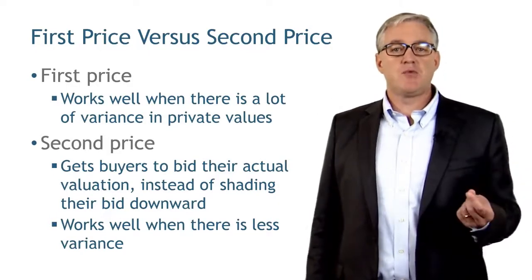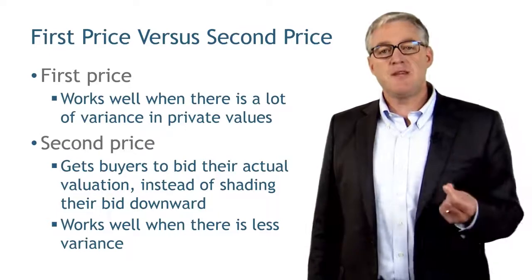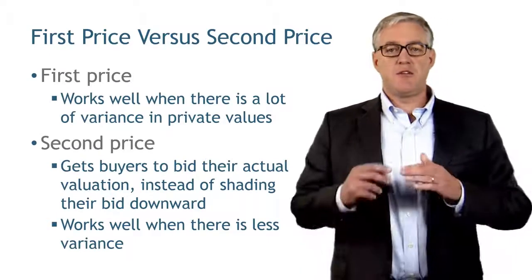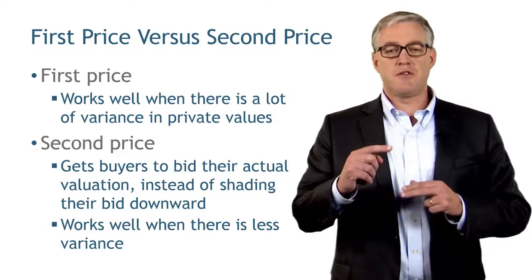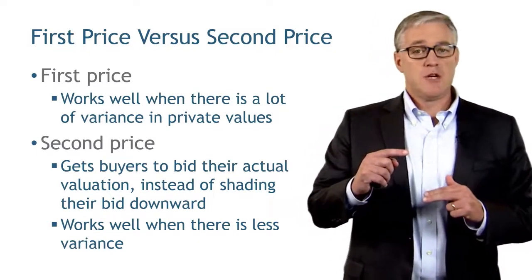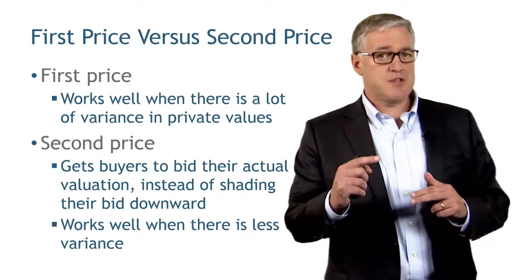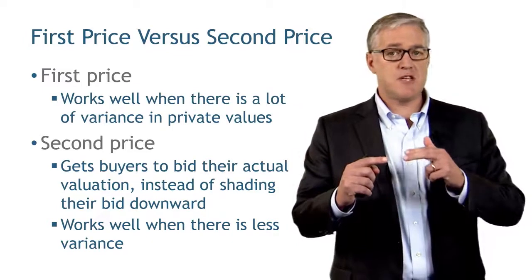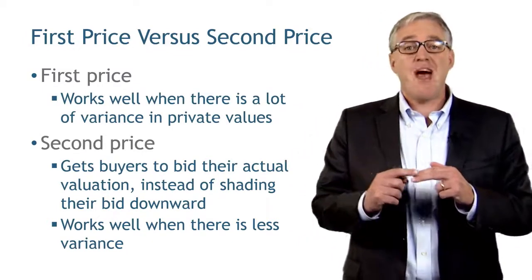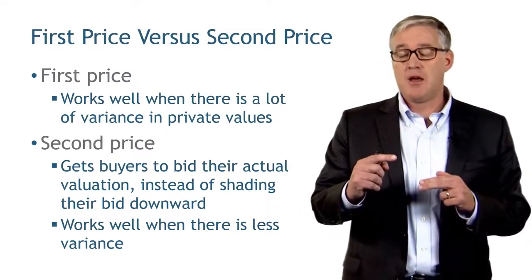Well, first price works well when there's a lot of variance in the private valuations. And the reason that's the case is because if there's a lot of variance, the difference between the value of the person who values it the most and second most might be quite large. So if you do a second price sealed bid auction, that first person, the person that values it the most, is going to get it for the second highest bidder's valuation. That gap could be very large and you're giving away a lot of money.